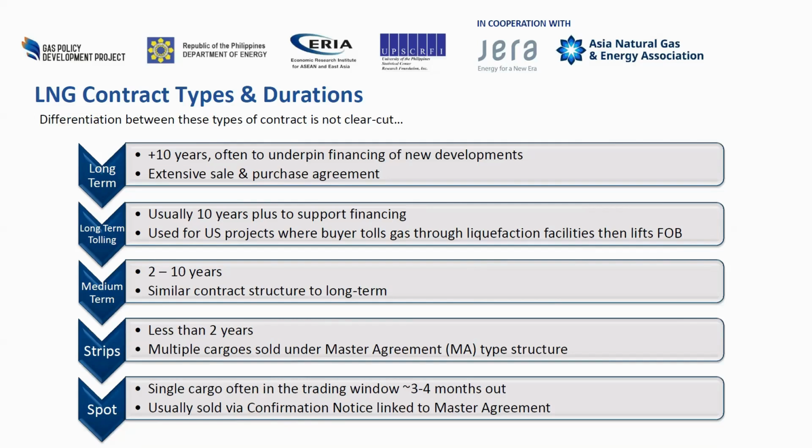The long-term contracts are generally very bespoke. They're specialist, and they're amended to suit the particular project and customer that they're being used for. So they're customized, I suppose, is the way of saying it. Whereas these, under a master agreement, are a much simpler sort of contracting arrangement. And then you finally have spot, just buying a single cargo. Generally you buy it about 90 days out, something like that, 80, 90 days. And then you again do it under a master agreement. I'll talk about that.